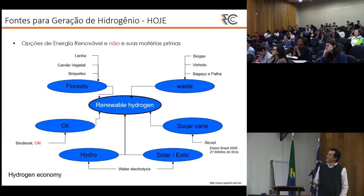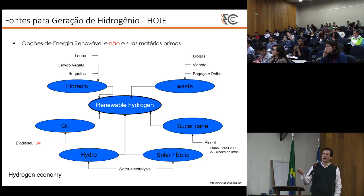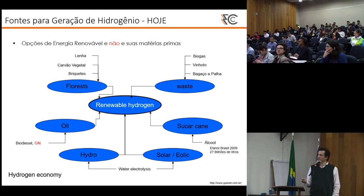So, hydrogen production. We can have different sources for hydrogen: gasification of forest material, or a biological process that decomposes the forest and produces methane and then hydrogen, waste from sugarcane production, biogas from sugarcane production, and water electrolysis from hydro, solar or wind. We have two big projects running today, one from CESP and another from a transmission energy project. Also from oil to produce hydrogen.